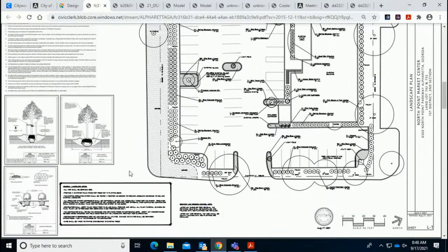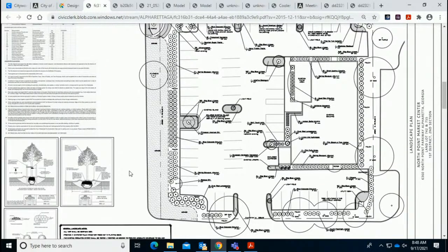Was that the meeting? I was here for the first, I wasn't here for the second. So basically, the biggest change was that the first time there was no rhyme or reason to the materials. So they fixed that up, and then they expanded this one parking island to make it more conducive to another tree. Everything else pretty well stayed the same.